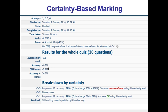Okay. So down here is kind of an important thing. Actually, their accuracy was 40%. That's actually their real grade. So you could do certainty-based things for real tests and just not use the certainty-based stuff. Maybe it'll help them reflect a little bit more. But this right here, accuracy, would actually be what their grade is. They got 40% of the questions right. Okay. But they still got a -4.